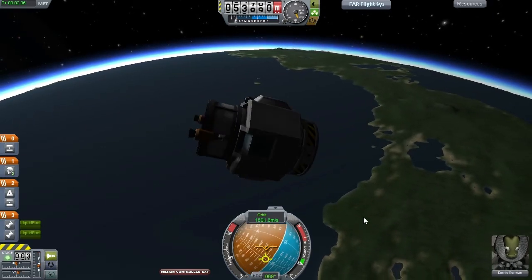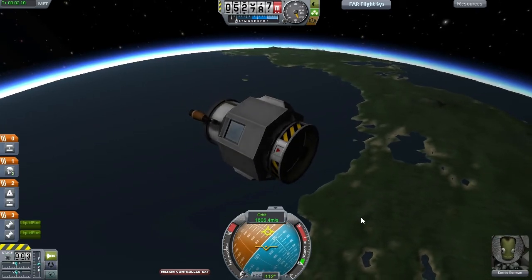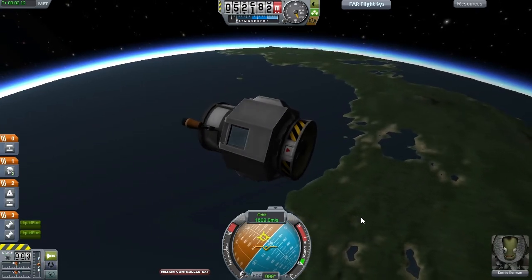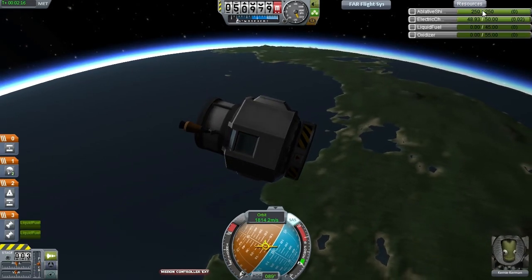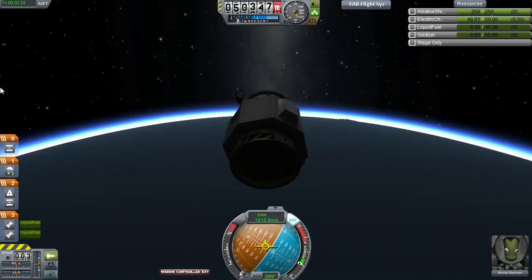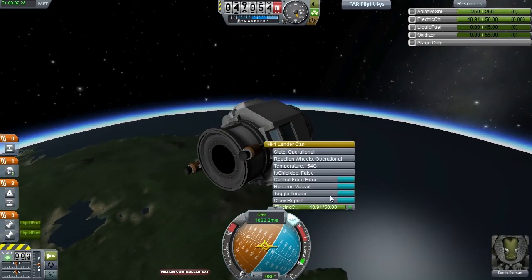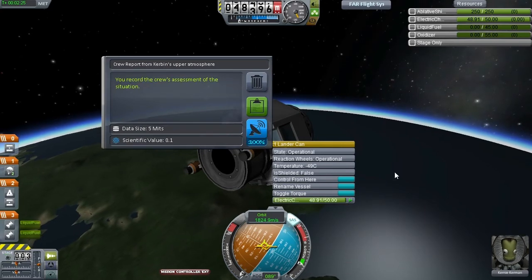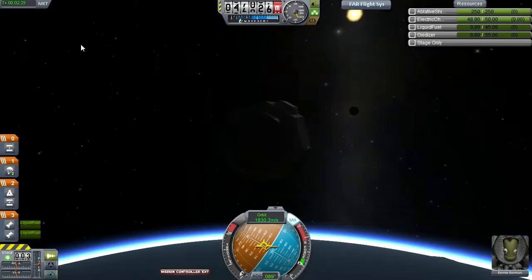Right. At any rate, saving Kearney the Kerman is now of utmost importance, and that means we are going to have to angle the heat shield into the direction of travel. Now we have stability control here, so that should be possible. We're at least going to ask him for a crew report. A crew report, yeah, they've been here before, nothing new to report.